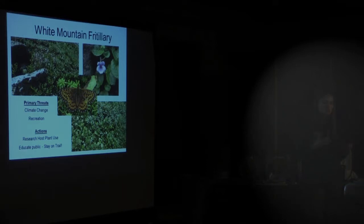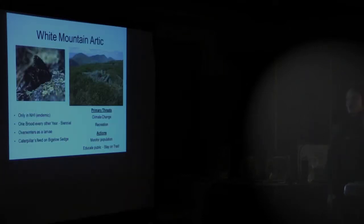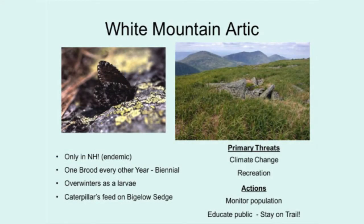And then any eggs that hatch will perform some feeding studies, because it's possible they use all of the plants, but they may perform better on one plant than another. So it still may be critical that all three plants are there, because they may produce more eggs from one versus another. So we really are uncertain about how much climate change is a factor or will threaten them to extinction. Recreation, this is another example where walking off trail could potentially be very bad, because you could step on their host plant. Another endemic butterfly that we have in the White Mountains is the White Mountain Arctic.